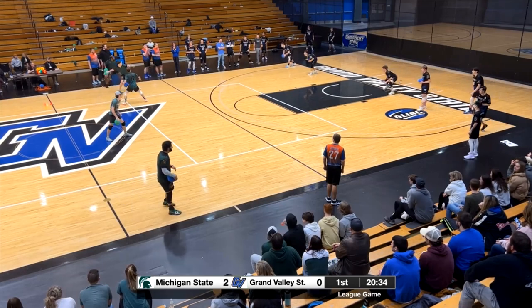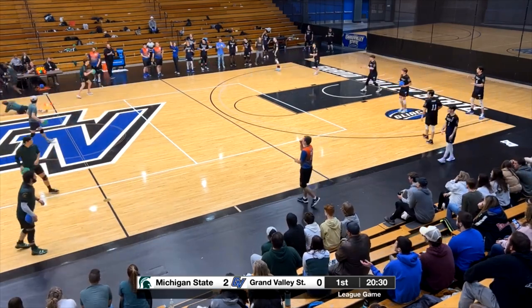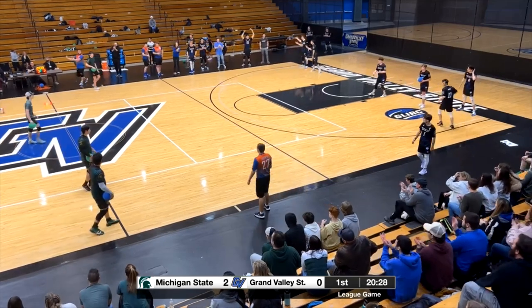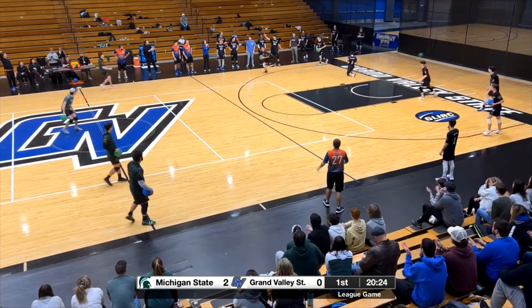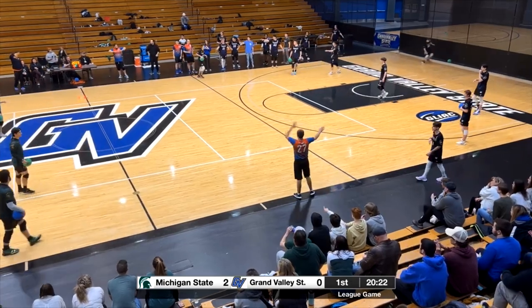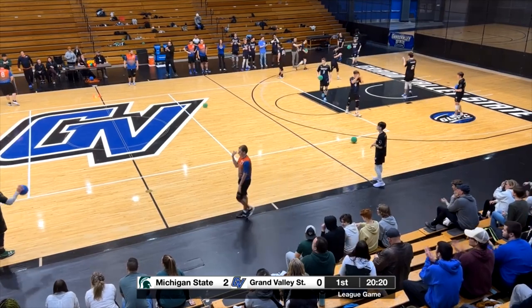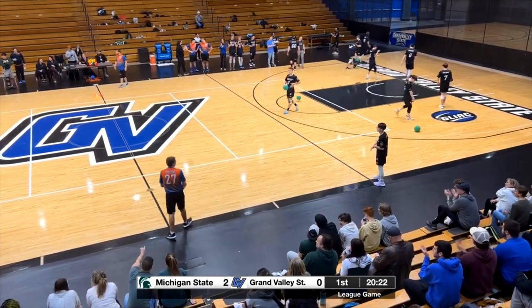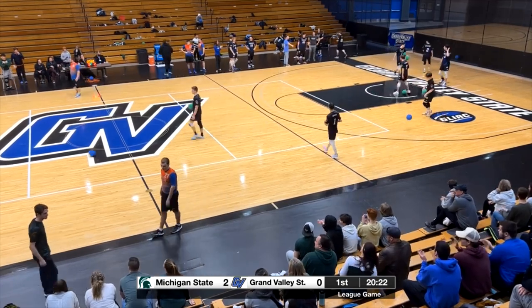Michigan State with a slight ball control. Marks, that shouldn't be a throw, but then he got tagged, and then Arnold gets tagged. Okay, so that might not have been a throw by Marks. Grand Valley still just kind of went, and now Grand Valley gets a ball zone. With 20 minutes, 22 seconds.